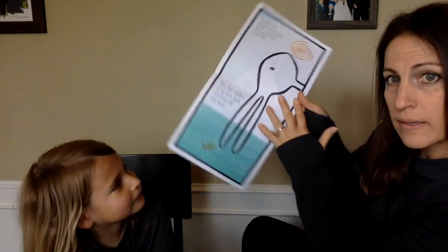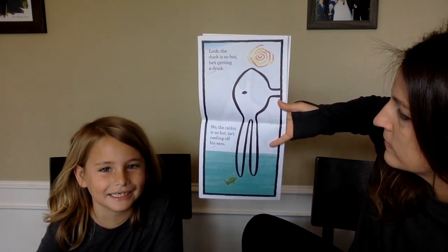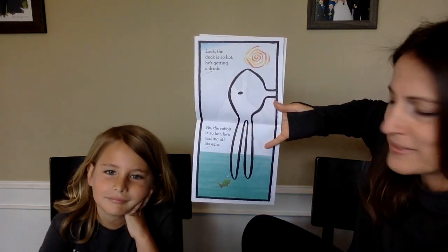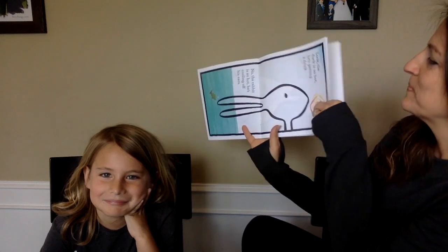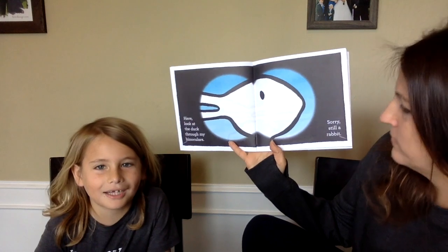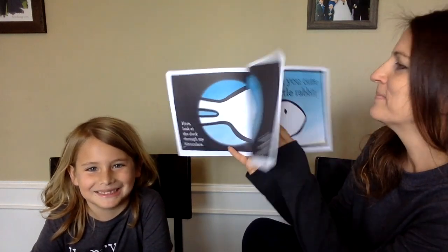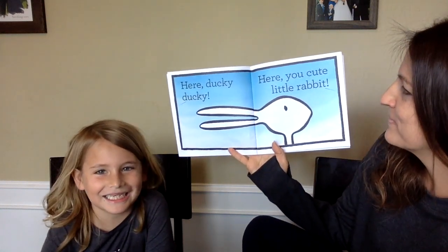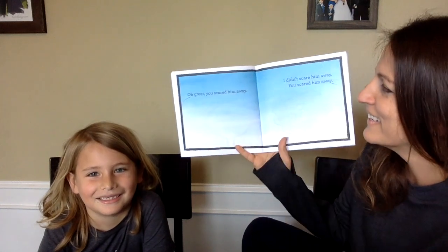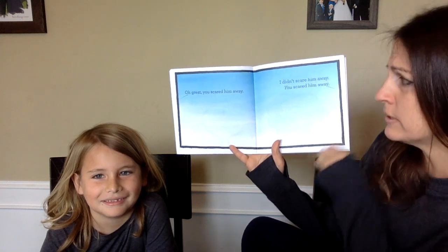Uh-oh, hold on, ready? Look, the duck is so hot he's getting a drink. No, the rabbit is so hot he's cooling off his ears. Here, look at the duck through my binoculars. Sorry, still a rabbit. Here, ducky ducky. Here, you cute little rabbit. That's my favorite part of the book. Oh, great. You scared him away. I didn't scare him away. You scared him away.